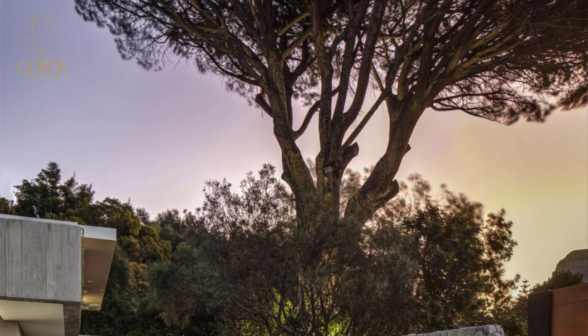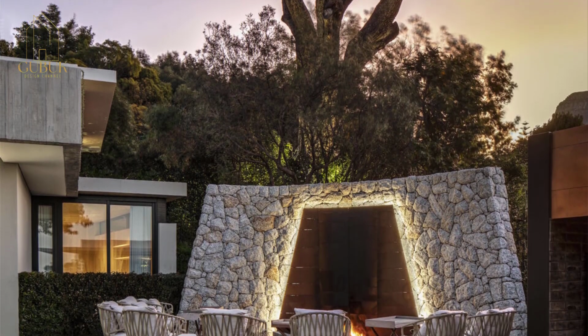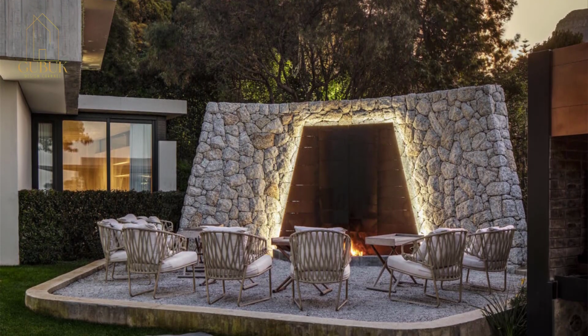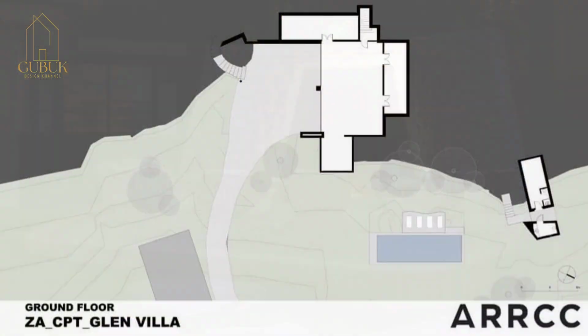As the sun sets, the house transforms once again, bathed in a warm glow that further blurs the lines between the interior and exterior, solidifying ARRCC's vision of an urban resort nestled in the heart of Cape Town.